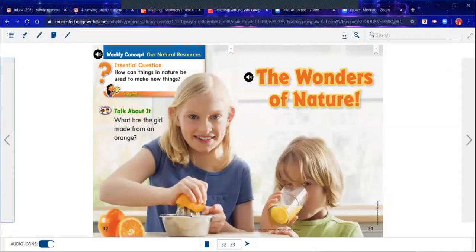We are on Unit 9, Week 3. We are talking about our natural resources. How can things in nature be used to make new things? What is this girl making from an orange? What does it look like she's doing? It looks like she's juicing an orange and she's making orange juice. So she used something from nature, which is the orange, to make something new, which is orange juice.